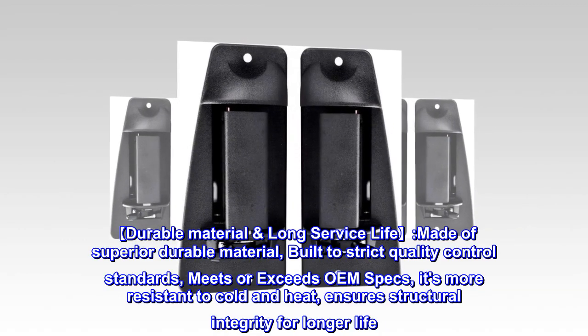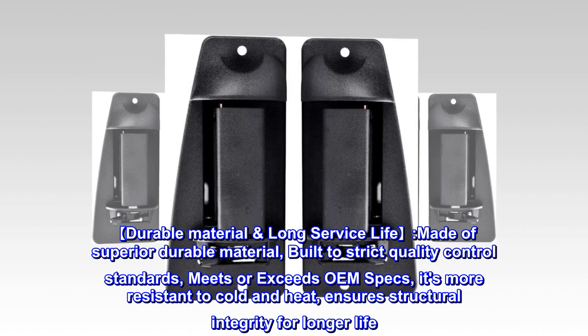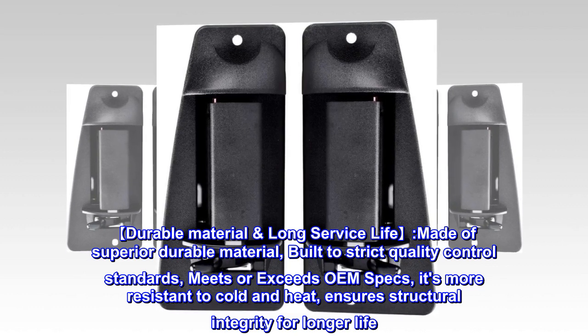Durable material, long service life. Made of superior durable material, built to strict quality control standards, meets or exceeds OEM specs. It's more resistant to cold and heat, ensures structural integrity for longer life.